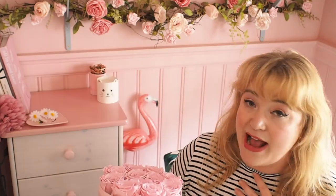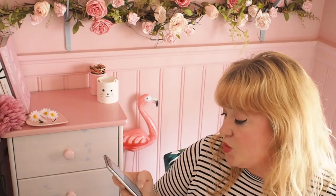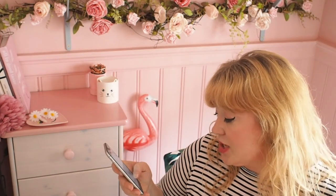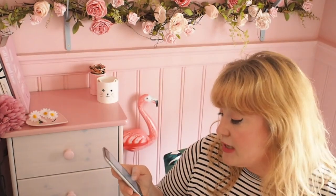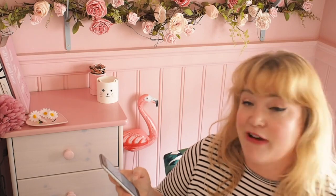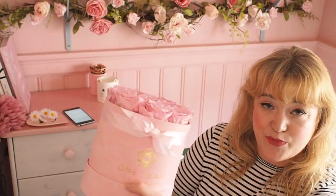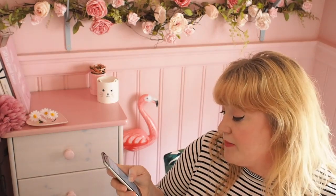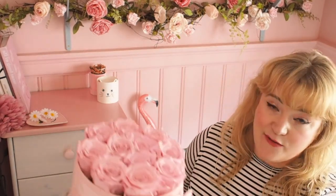I love them. I have the Paris Pink, but you can also get Champagne, Romantic Red, Winter White, Perfect Peach, Pink Passion, Tiffany's Green, Baby Blue, Midnight Black, Slate Grey, Lilac Rainbow, and Dark Rainbow. In terms of the presentation box, you can get nude suede, grey suede, pink suede, blue suede, red suede. I've got the pink suede.